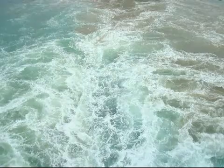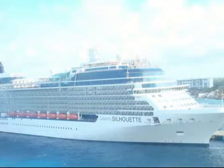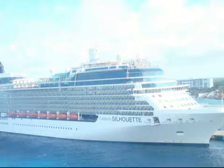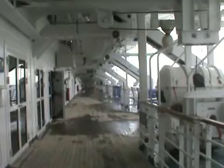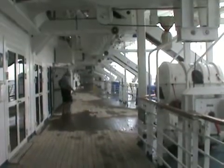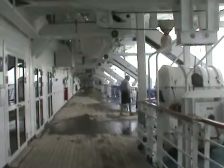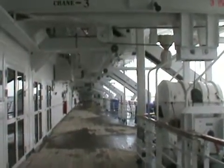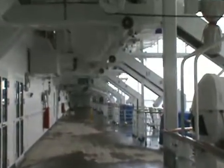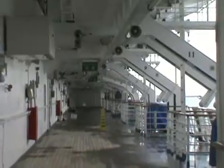This is the sister ship, the Carnival Silhouette, which is very similar to the ship that we're going to be sailing on. We're now aboard, so I will give you a short tour of the ship. It's recently been refurbished and is really quite beautiful.